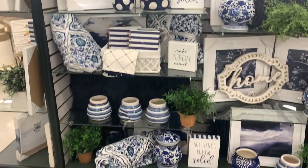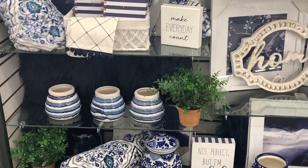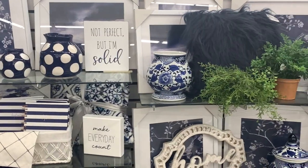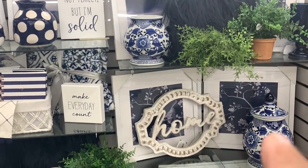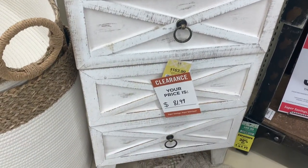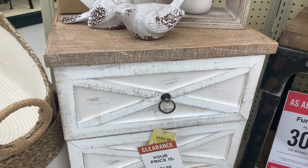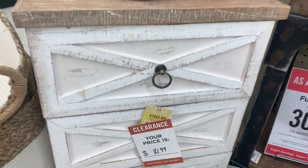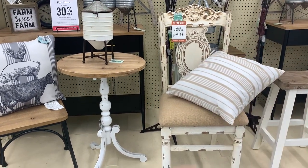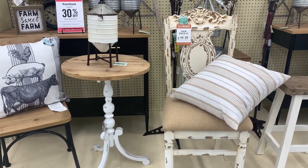Well, I have to throw in a royal blue. I've got about 8 of these blue and white canisters and vases myself. You need a little chest of drawers for maybe one of the kids' room, or you could put 2 of them together. An interesting chair and a little side table.